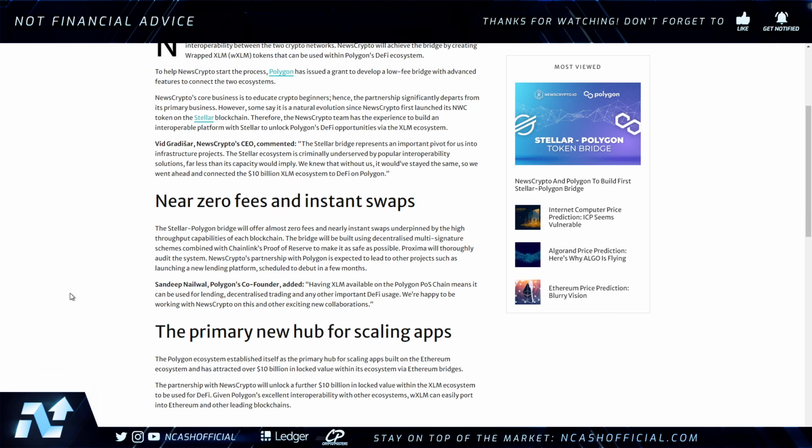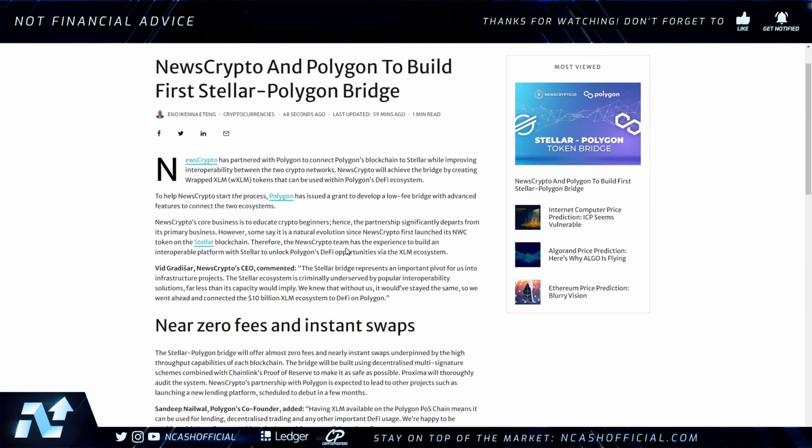This is growing day by day, and we even see down here this partnership with News Crypto will unlock a further $10 billion in locked value within the XLM ecosystem to be used in DeFi, given Polygon's excellent interoperability with other ecosystems. Wrapped XLM can easily port into Ethereum and other leading blockchains. This is a huge innovation technically if you think about it, especially in regards to even Matic. So Polygon, Stellar, and even XRP are all doing incredible things.